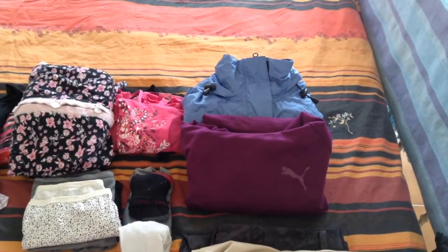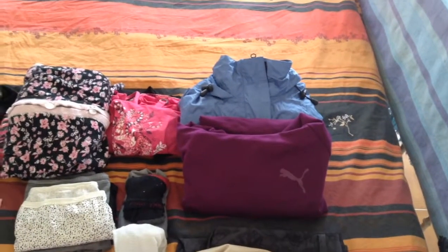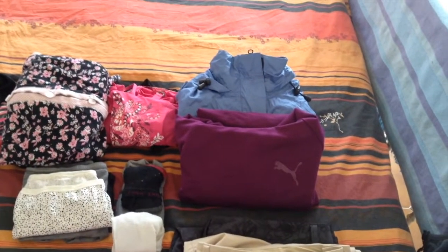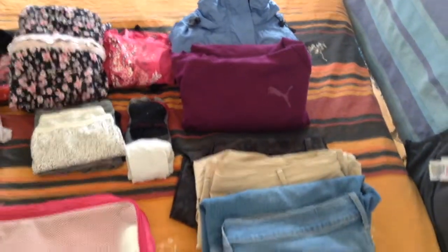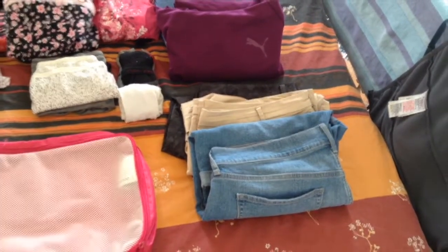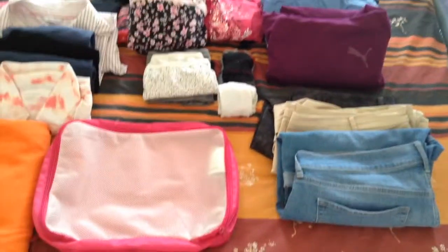I also brought my sweatshirt, which I wore on the plane, and a raincoat just in case it rained. It's also good to have a windbreaker. 2 pairs of shorts and 1 pair of pants, which so far I haven't used, so I probably could have done without.